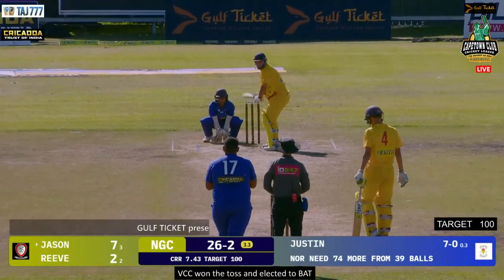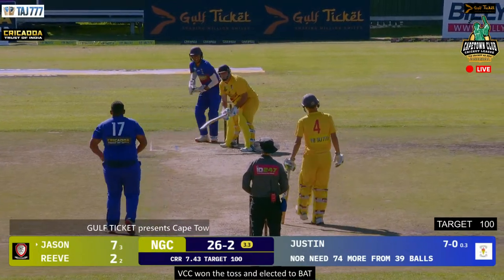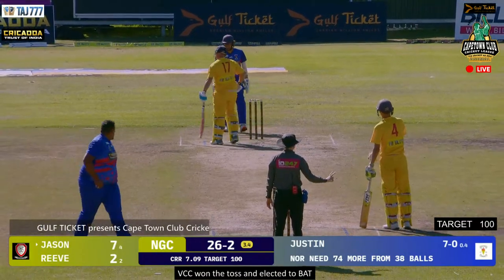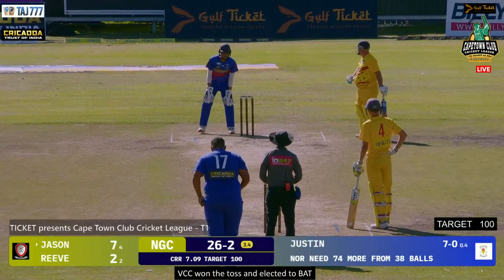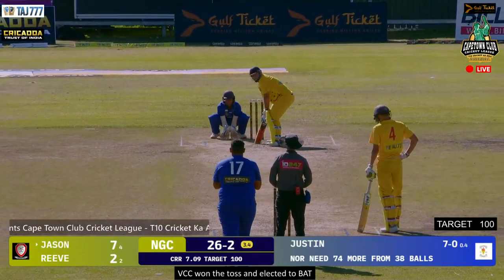Good Pringy, go. Wide out to off stump. He just couldn't get there. That's good. Oh, better return there. Good job, sir. Very good job. Just understanding where the strong points are for Jason.